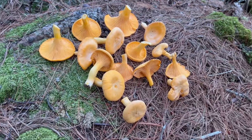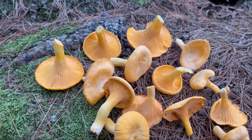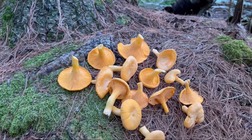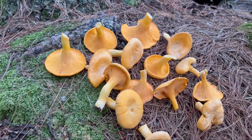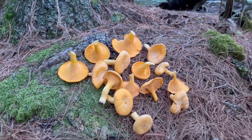All right, there we go. Some beautiful golden chanterelles. And I think I'm gonna add them to this video. Me and Zach are gonna cook them up. Nice little group. They should be tasty.